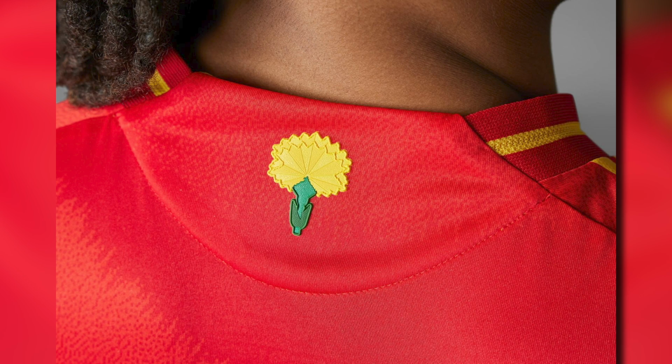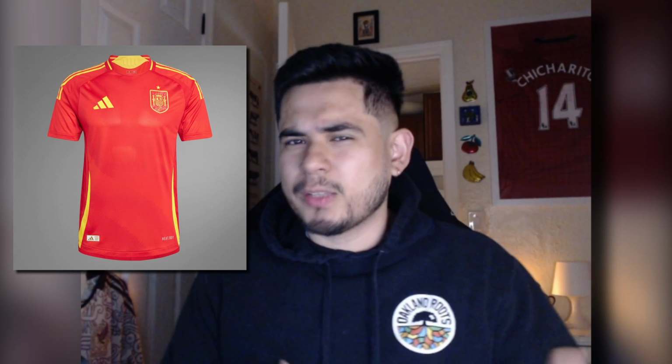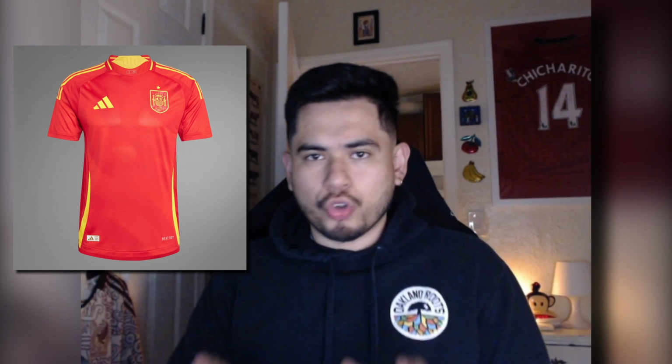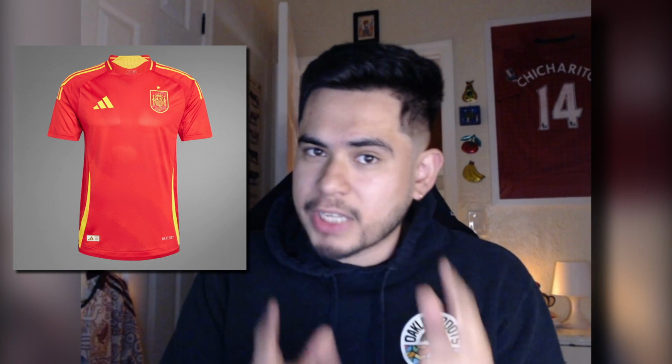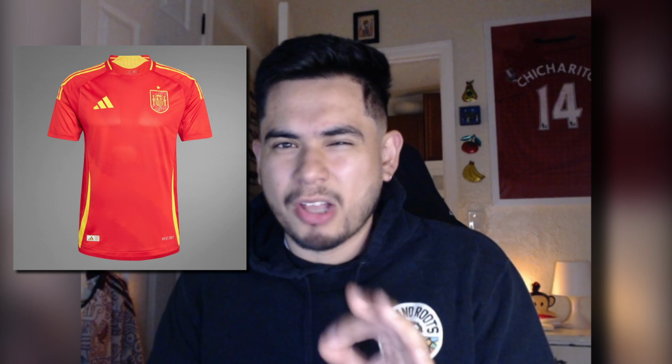It also has this interesting thing here on the back of the jersey, which I don't know exactly what it is, but I'm sure it's representative of something cultural to Spain. Very nice kit here, not too bad, not too shabby. We still don't have our first A tier jersey, but this one's gonna be getting a solid B from me.